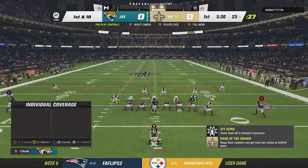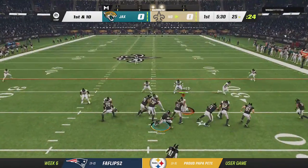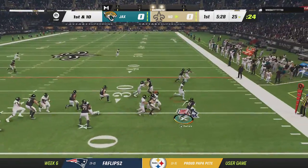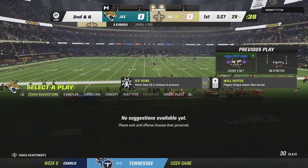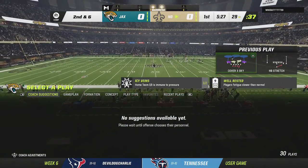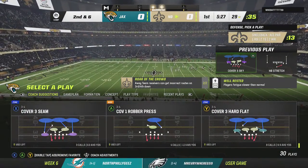Winston and the Saints now with a 1st and 10 at their own 25-yard line. They start the drive on the ground. Kamara. And he gets this up just shy of the 30 to the 29 before he's out of bounds. Call it a gain of 4 on 1st, and that'll make it second down.